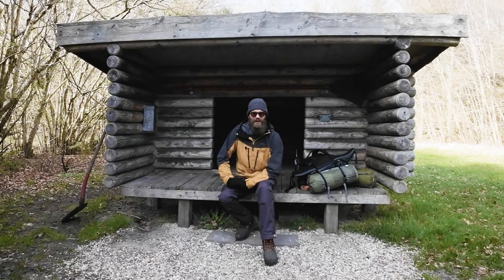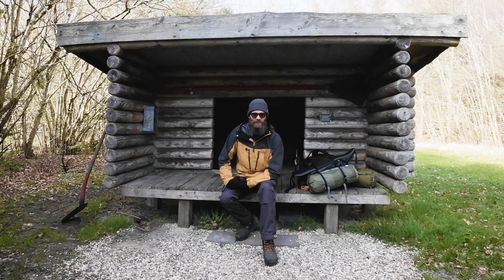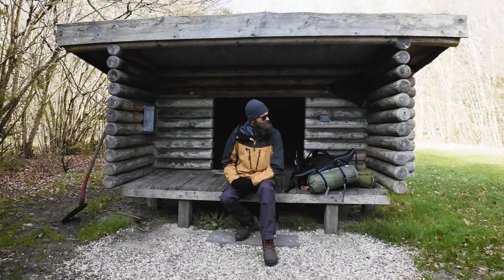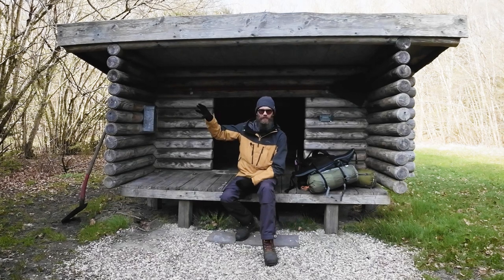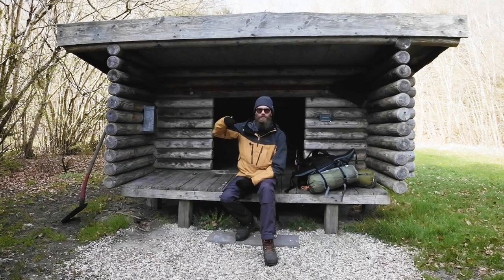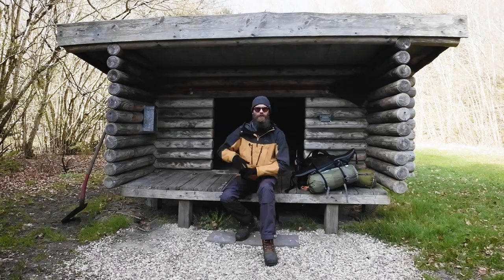Then I kind of figured I need to find somewhere to camp, because I do plan on spending 2 nights here, and I do need to find a nice camp spot to have my base at. I think this could be it. It's fairly close to the parking lot, even though I kind of walked the wrong way around. I think it's closer the other way.